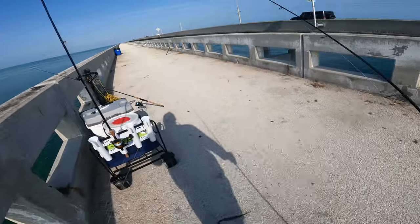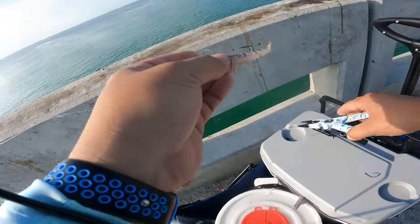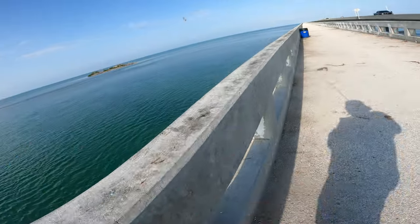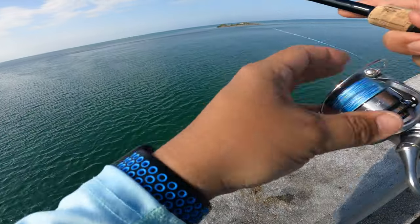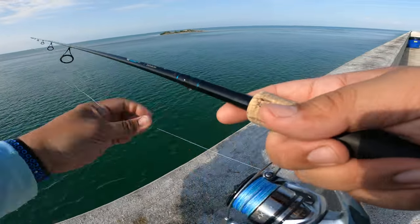Myra's grabbing the frozen bait because I'm an idiot and I left it in the truck. So she's grabbing that, and I'm gonna throw on a Savage Gear. See if we can get anything on this artificial. If there's yellow jacks out there, they should hit this. A ton of seaweed moving through here, which makes it a little bit tough, but we'll see if we can get something to bite this thing.